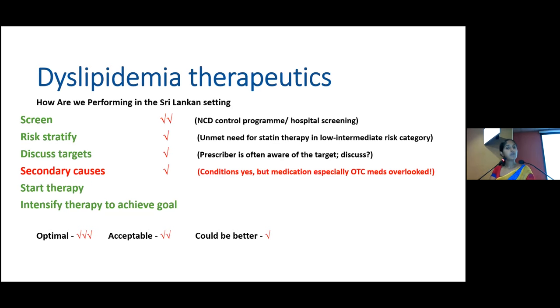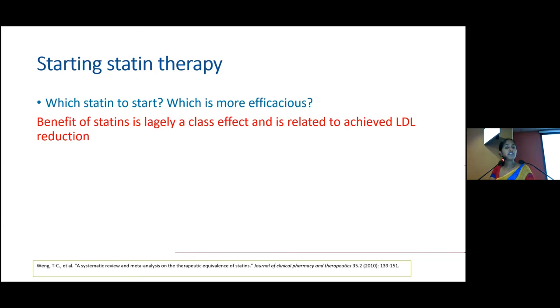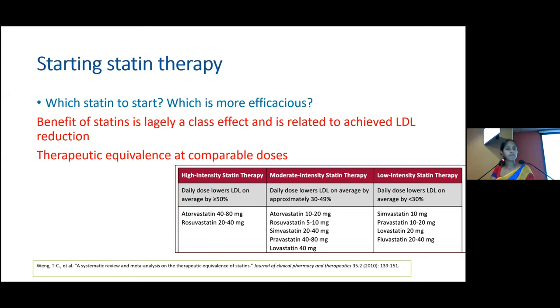Right, so now having done all that, we decide to start therapy, starting statin. What statin should we start? Which is more efficacious? What do we have as evidence? Benefit of statins is a class effect. No one statin has been shown to be more efficacious than the other. It's related to the achieved LDL reduction. The benefit is a class effect, so there's therapeutic equivalence at comparable doses. Thereby, we classify them as high-intensity statins, which reduce LDL by about 50%, moderate-intensity statins, which reduce LDL by about 30-49%, and low-intensity, less than 30%.